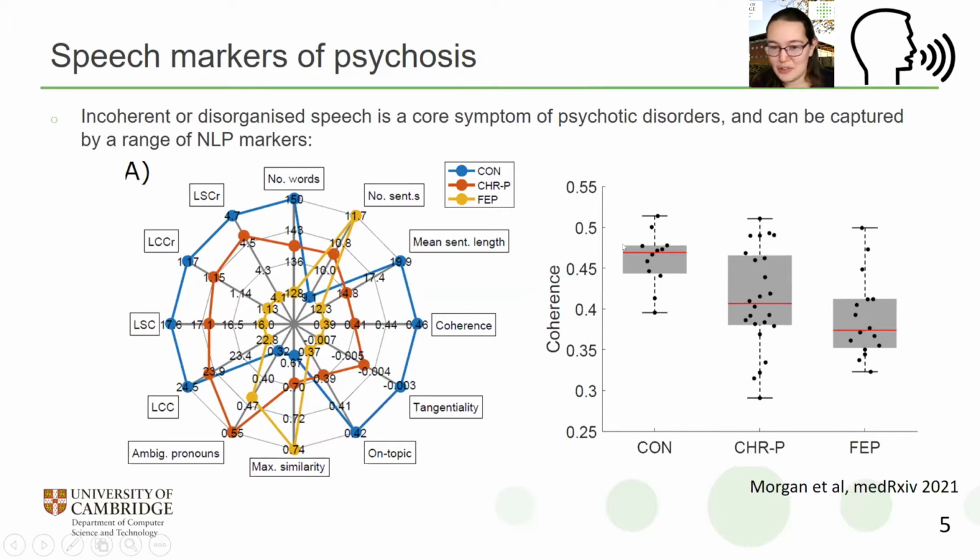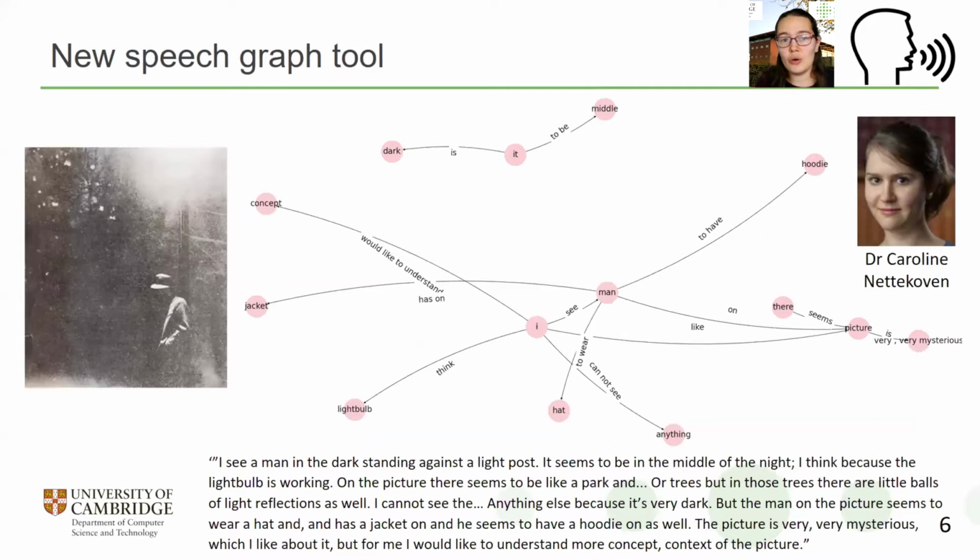And you can see, this is zooming in on this semantic coherence measure. You can see that that measure is remarkably discriminative between healthy controls and patients with psychosis. And here in the center, you've got a group of people at clinical high risk of developing psychosis, which have these intermediate values. We're now working on a new speech graph tool to try to map out the semantic content of speech from psychosis patients in more detail.